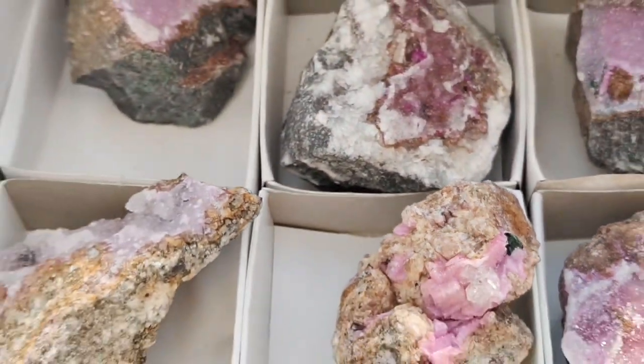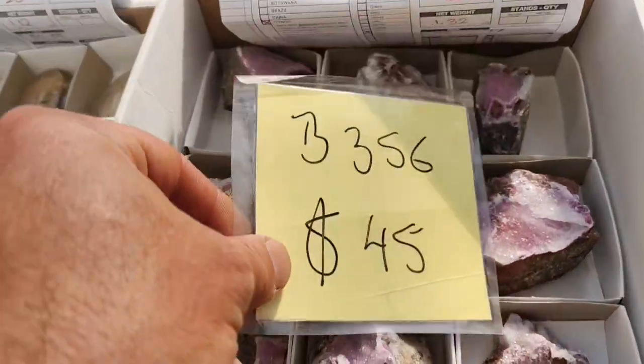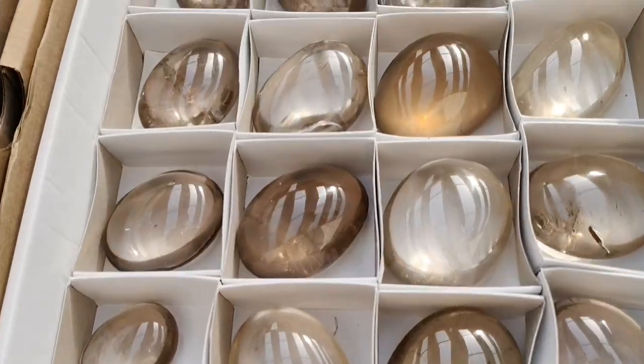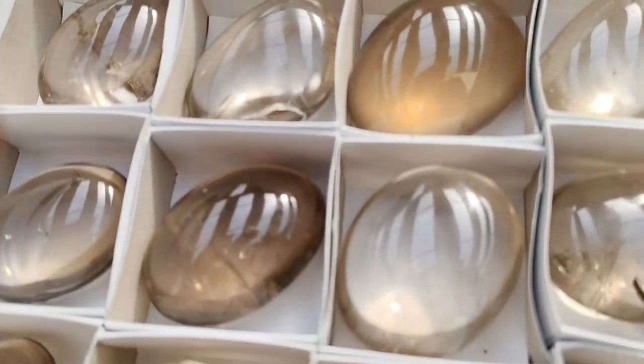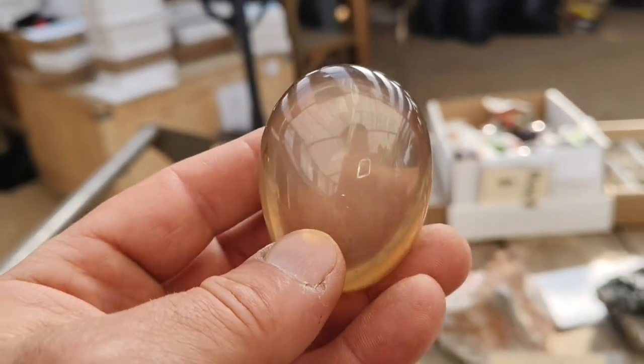1.32 kilograms. This Salros is going to cost $45. That is for flat 356. Onto some smoky quartz from Madagascar. These are absolutely gorgeous. This is probably the worst of the bunch, and it's still nice and attractive.